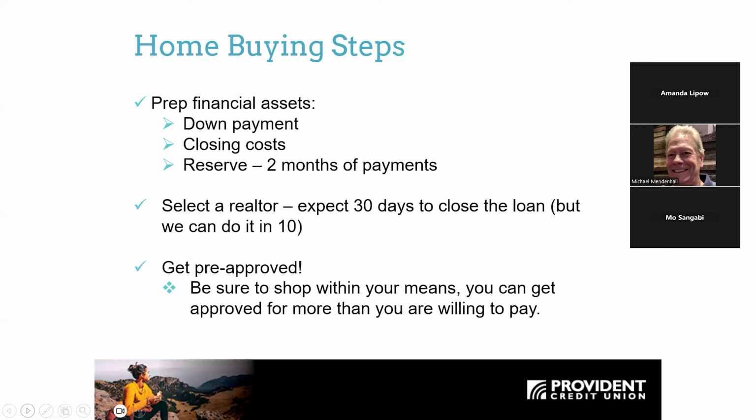So basically, our timeline is typically a standard purchase contract. When you get into a contract, when you're writing up the offer, is usually 30 days. But these days, it has become more common for the offers going at 21 days. And Provident Credit Union can easily do that in 21 days. But we also have this power funding program, which is 10 business days, which is basically 2 weeks. We can close that transaction. So if you find a house and you want to have a competitive offer, Provident Credit Union can close your transactions in 2 weeks. So the first step is basically to get pre-approved.